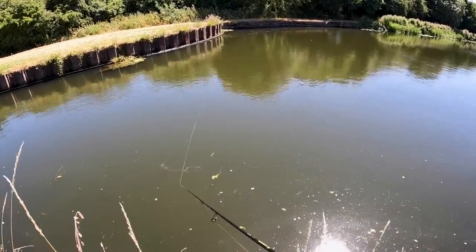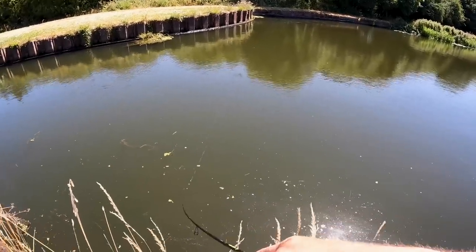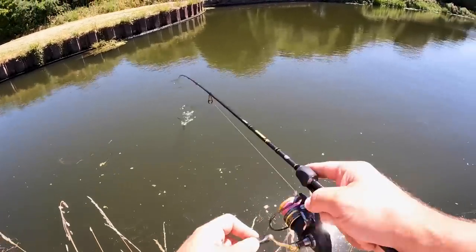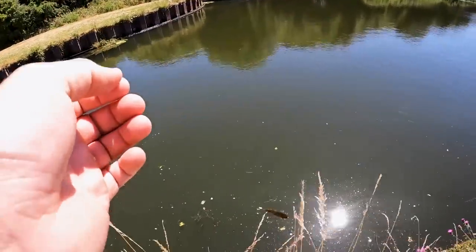Oh, they're on it again now. Loads of them chasing it. Oh, hooked up, fell off, hooked up, fell off, hooked up. Yes, there we go. They're all chasing this one in as well. Come on, buddy. It's slightly, well, not that slightly better, but it's better than a lot of the ones that follow them up. Another perch.